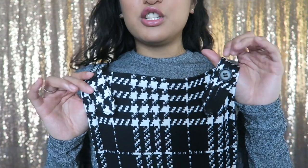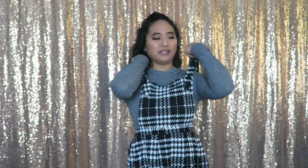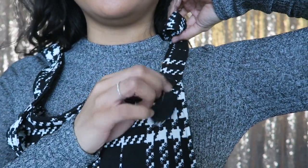Next up, we've got this pinafore style houndstooth overall dress, and I think it might be a little too big on me. As you guys can see, I think the sleeves are just a little too long. It is on the last slit. There's two slits here so that you can make it a little longer or shorter depending on what you need, but I think it is still a little too long for me, and the length of the dress itself goes to my knees. When I pull it down, it goes a little at my knees and a little below it, but I think it might be slightly too big.